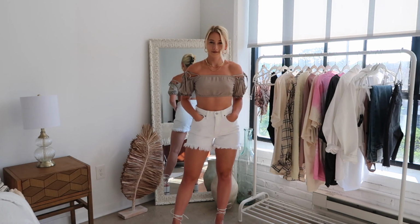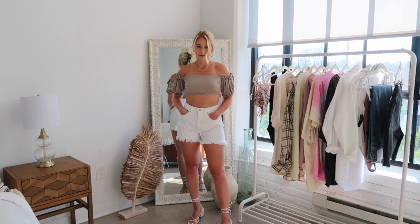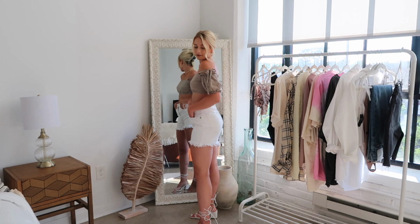However, when I tried this on, this is very cropped. It's actually a cover up for a swimsuit, and I knew that when purchasing it. However, I wanted to wear it as a top. Totally can. I usually don't wear bras with things when I don't have to, and this isn't see-through.